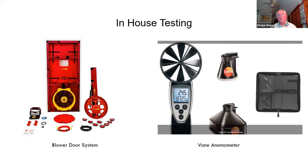In-house testing, we're going to be doing it in-house because there are no available services there. As a matter of fact, in Colombia, you can obtain Elite Gold certification without having to perform a blower test. Those are the conditions. So we purchased a blower door test system, as well as a vane anemometer to balance the ventilation here.